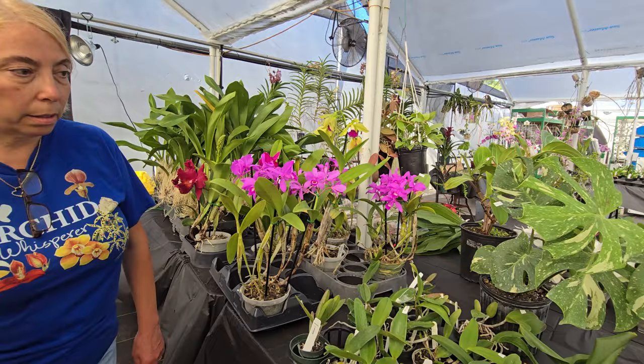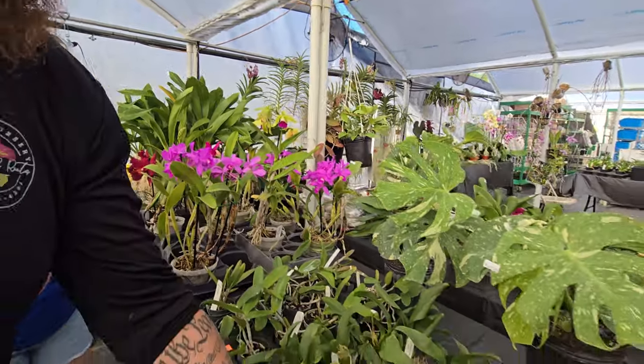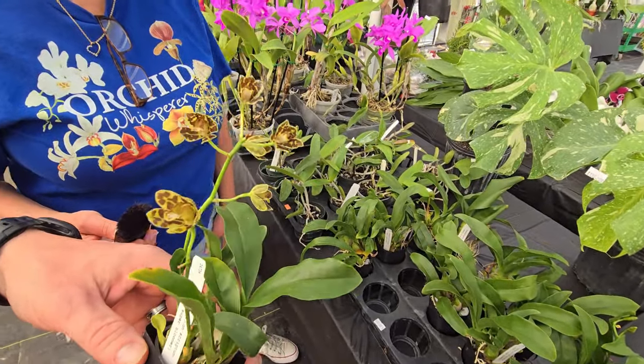Also, I had a lot of people that want the Gramophyllums, but they don't have the space for them, so I started carrying the miniatures. Gramophyllum scriptums. A super bloomer.